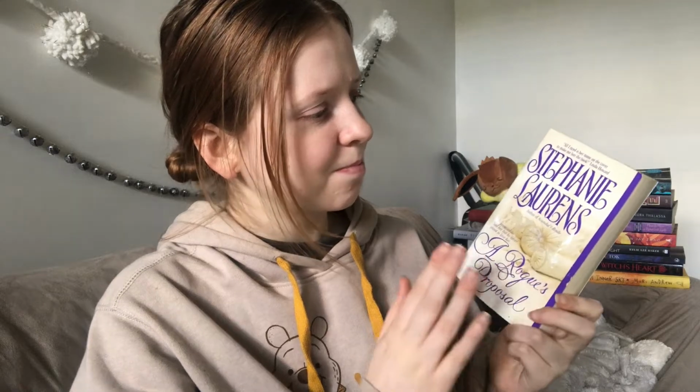I decided to go with A Rogue's Proposal by Stephanie Lawrence, which is more of a cream colour, I guess. It's kind of hard as well because this is secondhand, so there's sticky residue on there and it's kind of icky. But yes, this is my pick. This is historical romance, so I can also double up with one of my prompts for Hemisphere Christmas Games, which is to read a comforting book.